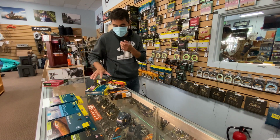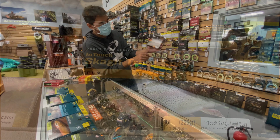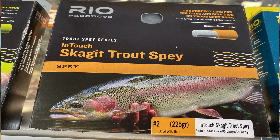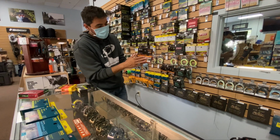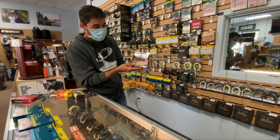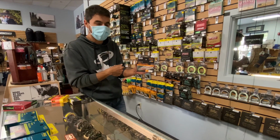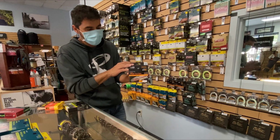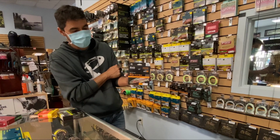So then there are also some other specialty lines. This is a really cool line. It's actually made for really small two-handed rods, spey rods and switch rods. But it fits perfectly on a 9' 5 weight. This size does. And you can take your 9' 5 weight and cast it pretty much exactly like you would a spey or two-handed rod. And if you're not familiar with it, you can do some Googling of casting videos. Just Google spey casting or two-handed fly casting.